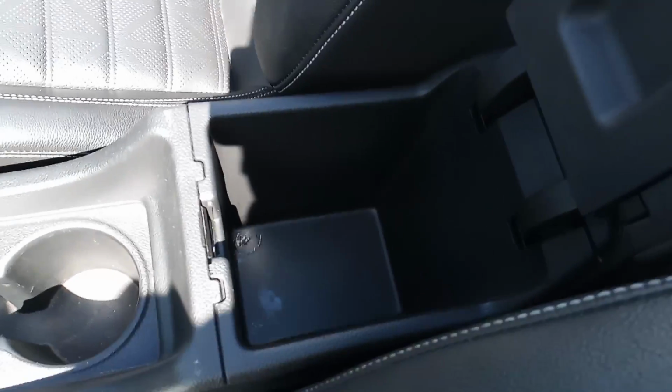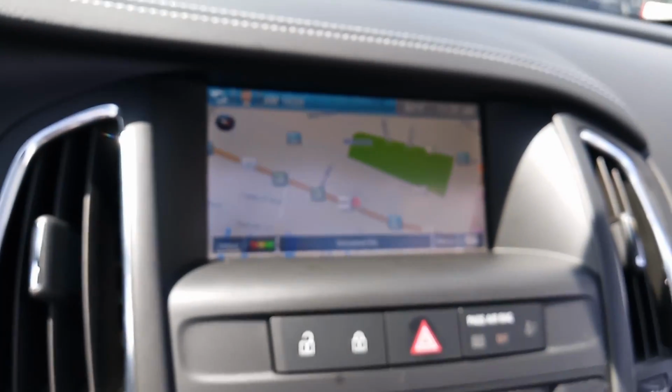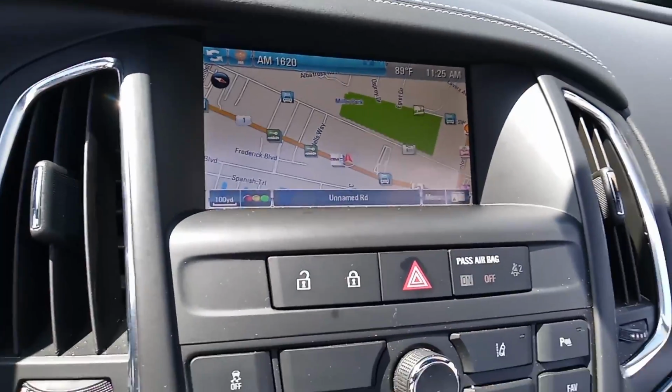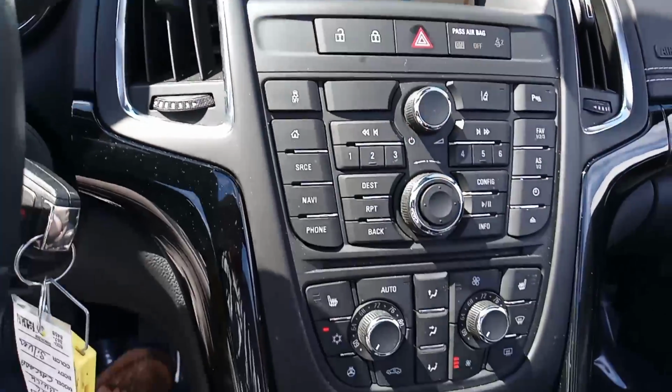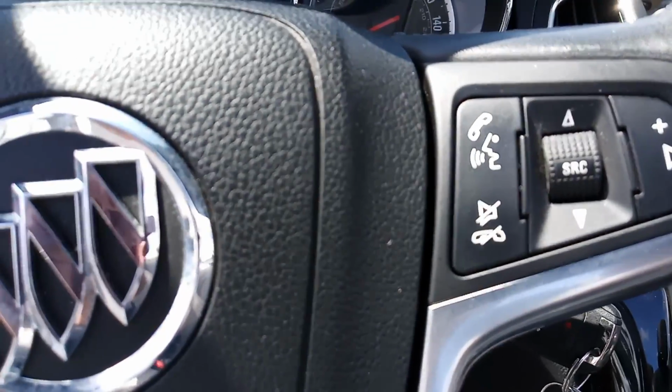Plenty of storage space. Hopefully you can see the depth on that. Does have the navigation. I do have it running. The air is ice cold. You have a USB port down there for your phone. Touch controls on the steering wheel.